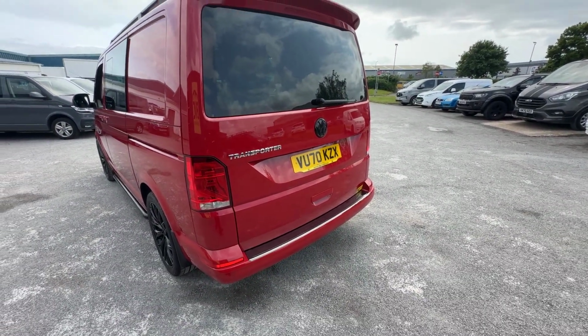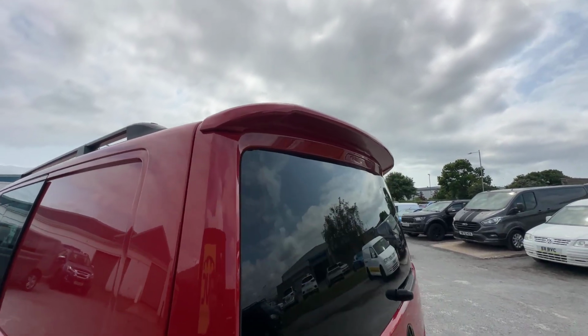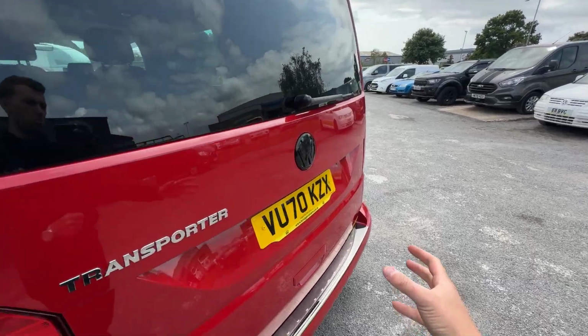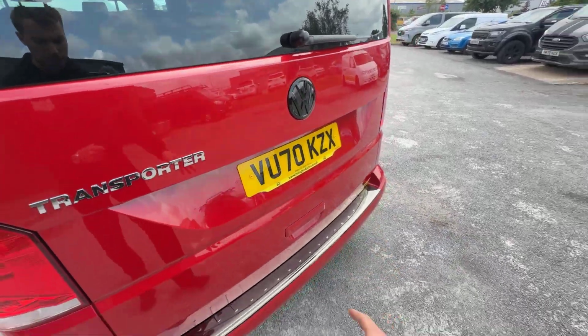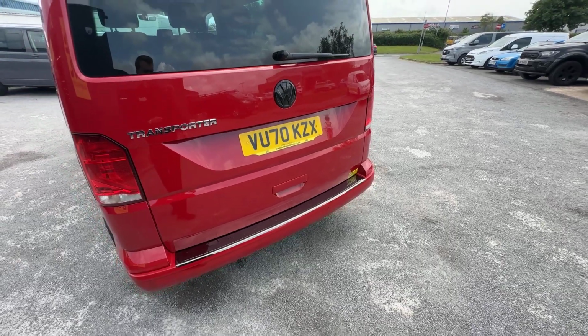A couple of bits which have been changed at the back of the van here. So starting off at the top, we can see that a nice rear spoiler has been added. That's all nicely color coded. The rear badge has been changed for a gloss black badge, and there's also a nice rear bumper protector as well there on top of the rear bumper.